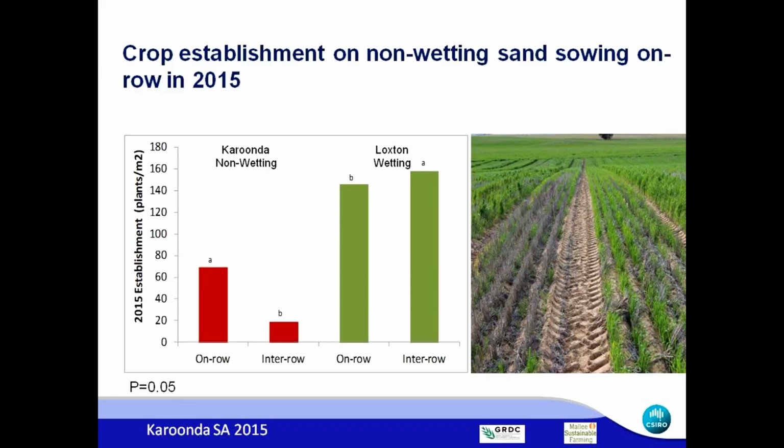So here's just some results looking at crop establishment 2015. This is a tough year for establishment, so you can see, of course, you're going to get better weed control when you've got such dramatic establishment differences like that, but it's a spectacular effect just in terms of establishment. Not spectacular at Loxton, where it wasn't actually non-wetting, still a reasonably difficult sand, but not non-wetting. So we're focusing this very much on non-wetting sand conditions. But you can see massive improvements in establishment.